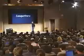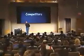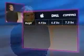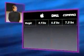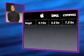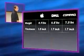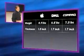Now, how does this stack up against our competitors? Well, our competitors in the consumer notebook space are Dell and Compaq. So how do we stack up against them? Let's take a look at weight. We're 4.9 pounds. Dell is basically 2 pounds heavier than we are. Compaq is over 2 pounds heavier than we are. That's a lot. In terms of thickness, we're 1.3 inches. They are both 1.7 inches, dramatically thicker.